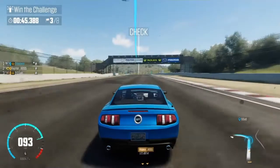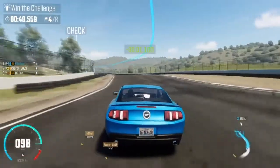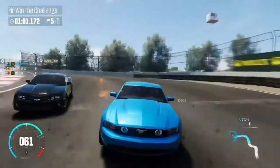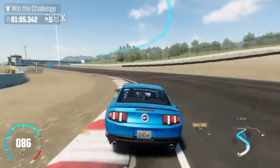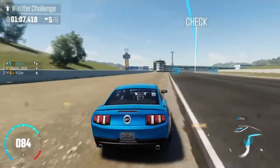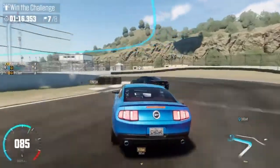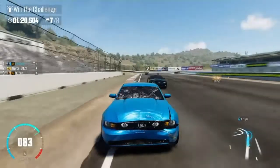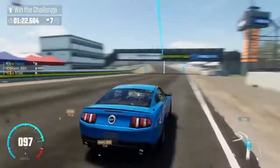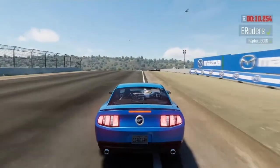Come on. Now I have to slow down for five seconds. I didn't touch you. Did I really? So bad. Hey, no. Yeah. Now we're playing bumper cars. We'll have another go. Oh no. Come on! Oh yes! The Mustang took it, not fair and not square.